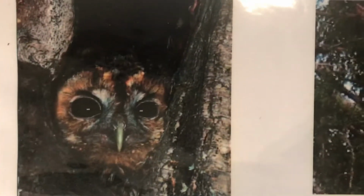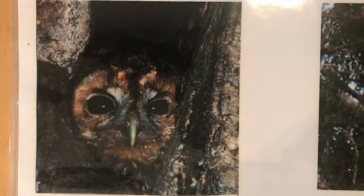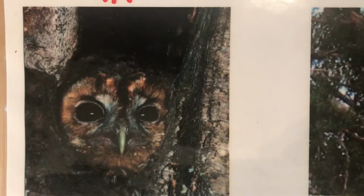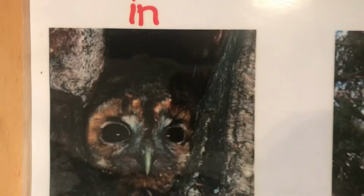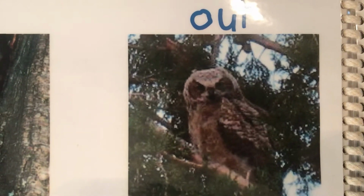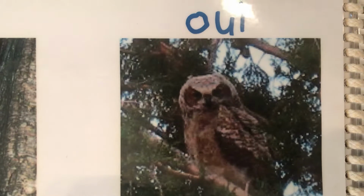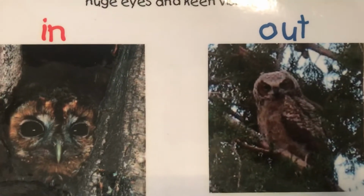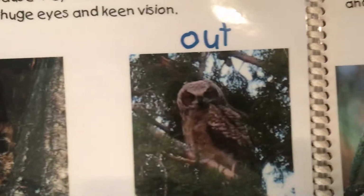And now look who we're meeting, the owl. Owls sleep during the day and come out at night, right? Day and night, that's another opposite pair. They are nocturnal. So for this pair, we have in. This owl is in the tree because it's daytime. And out. This owl is out of the tree. It's either early morning or dusk. He's getting ready to look for some food, and owls eat mice and frogs. Millie would not be a friend of owls, as she is in the trash again.